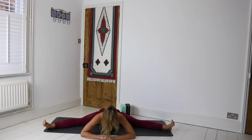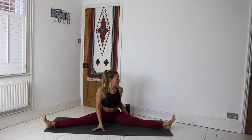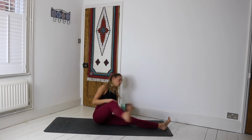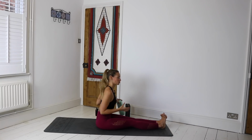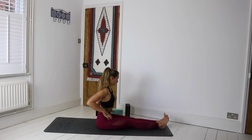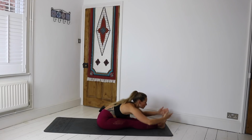When you're ready, on an inhale, lift yourself all the way back up. You're going to swing the legs around. Come to find a Paschimottanasana. So option of sitting yourself up on a block, if that feels good. Inhale, lift the chest. Exhale, forward fold.